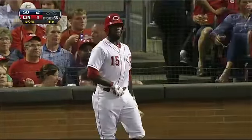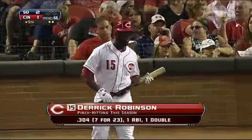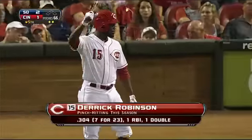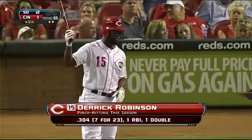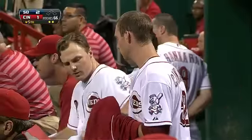Cingrani's going to be lifted, and Derek Robinson will bat. This leads us back to our discussion in the top of the 5th inning, and really back to what you were talking about early on, and that is with Tony Cingrani. Reds would really like to see him get deeper into games.